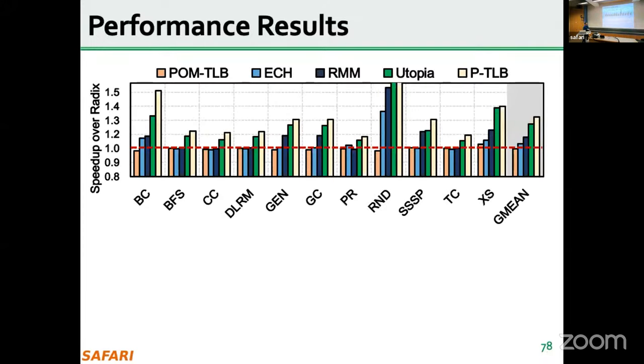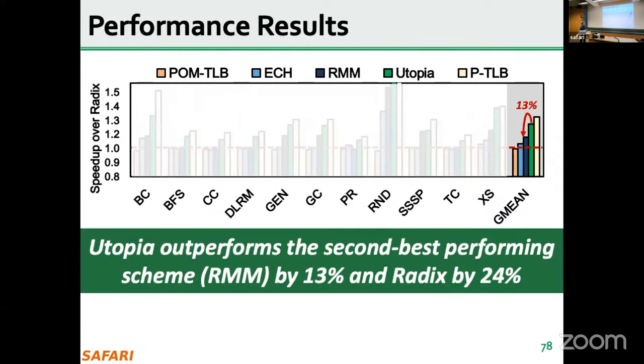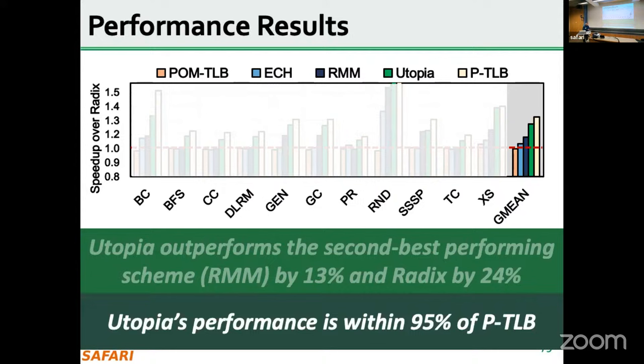In this plot, we demonstrate the speedup over the baseline system, Radix, of all these design points. As we can observe, Utopia outperforms the second best performing scheme, which is the contiguity-aware address translation, by 13%, and the radix-based scheme by 24%. So basically, we outperform the baseline by 24%, which is a pretty significant result. Also, another significant result is that Utopia's performance is within 95% of the perfect TLB. So we achieve performance which is really close to the headroom of what we can achieve.